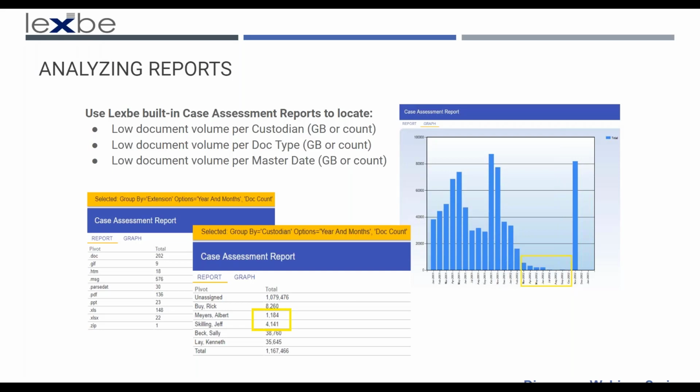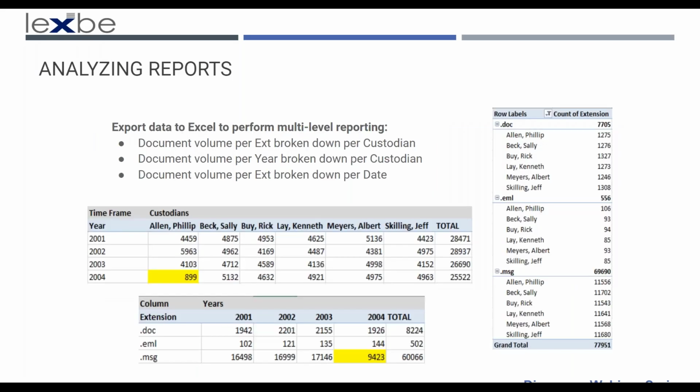So further analysis could be done, for example, by combining the two we just did. That could be done one person at a time or one file type at a time, but that could get pretty tedious. A very powerful way to do it is to export the data into Excel. Once it's in Excel, you can start to do pivot graphs and look at all kinds of counts. For example, here we have a table that shows by year the custodian and the count. And you can see in the aggregate on the total, it's fairly stable.